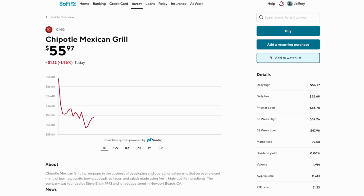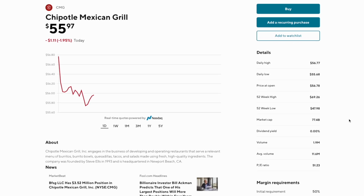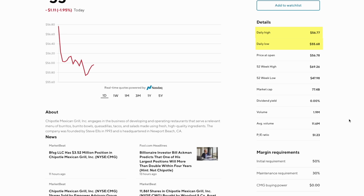And then here's the same view when looking at an individual stock. Let's take a look at Chipotle. Along the right, we have daily high and low, price at open, 52-week high and low, market cap, dividend yield. It looks like Chipotle doesn't pay a dividend. Volume, average volume, and PE ratio.